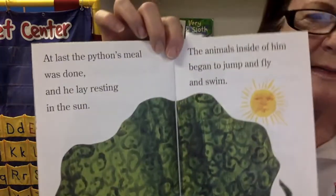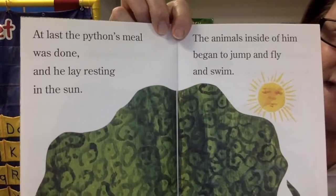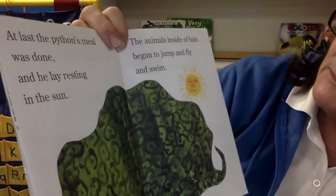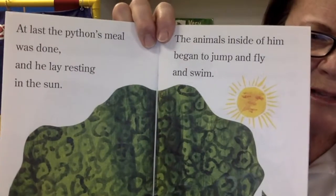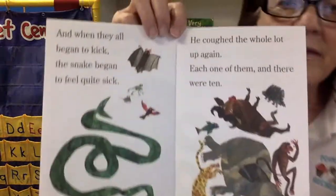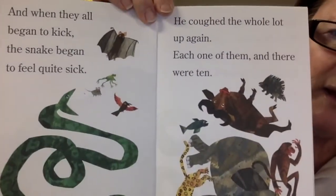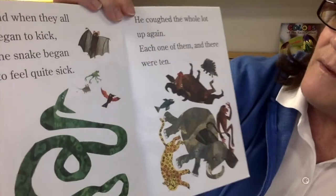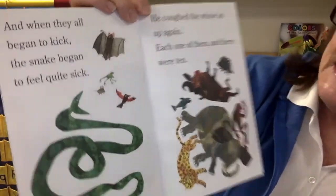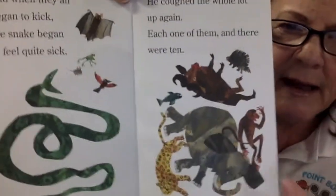At last, the python's meal was done, and he lay resting in the sun. The animals inside of him began to jump and fly and swim. Look, that's the snake. What will happen next? And when they all began to kick, the snake began to feel quite sick. Ooh, he coughed the whole lot up again, each one of them, and there were 10. Look, he coughed them right out of his mouth.